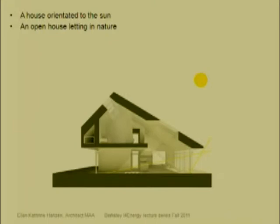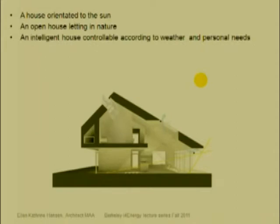Of course, also the window and the position, we were very aware of making airflow for natural ventilation. And then a very important thing is that this house is intelligent. It's controllable according to the weather and to personal need. This means that we have a weather station on top of the roof that can register how is the wind, how is the temperature, is it raining.